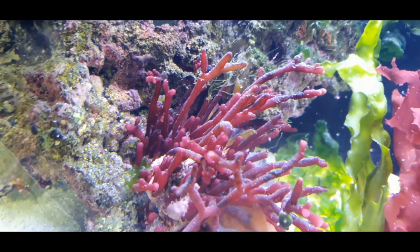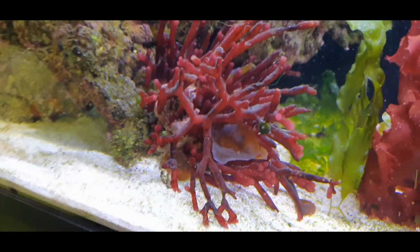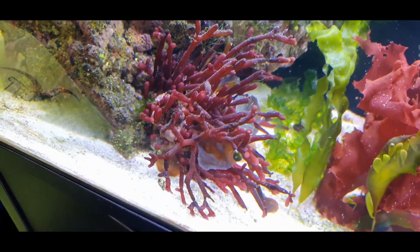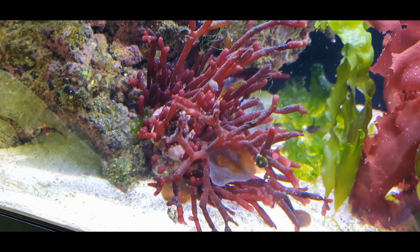I bought this piece of Soliaria a couple of weeks ago, probably a month ago, and actually it had some mushrooms on it as well, so I got lucky there. These are the first corals in this tank, and you can see they're really big and really healthy, so they're enjoying themselves.